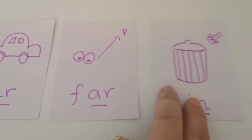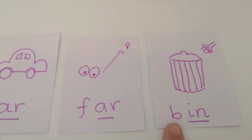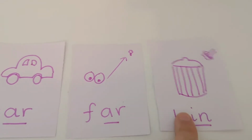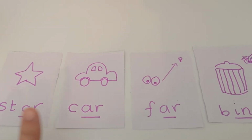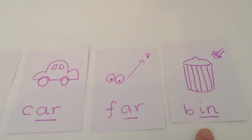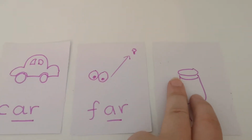Find our next one. Just two more to go. Oh, it's a bin. Someone's putting some rubbish in the bin. Bin. Does it rhyme? Let's just check. Does it have the R sound at the end? Star, car, far, bin. No, it's got an in sound at the end. Let's get rid of that one. That doesn't rhyme. Okay, last one.